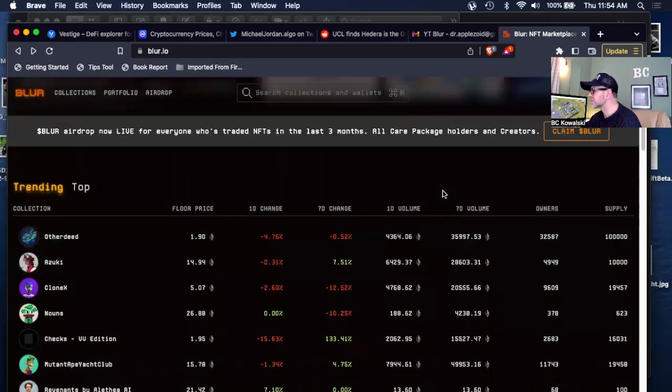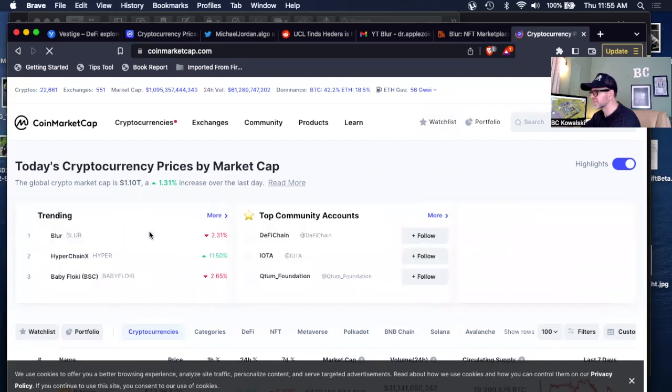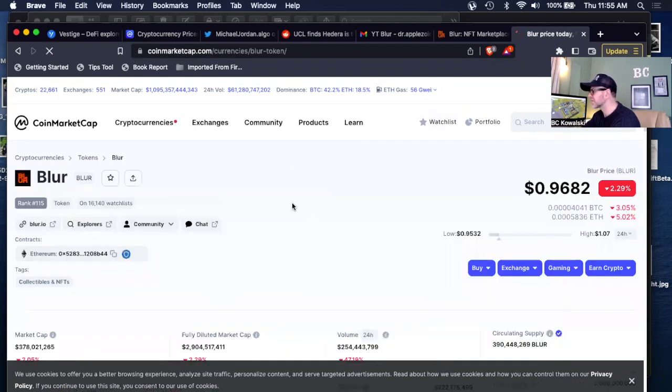Now, it's a very simple website. There's just not a lot. I want to just take a look at the charts a little bit here. It's actually gone down a little bit, but when I checked it this morning, it was up. So that's pretty interesting. Here's the Blur token currently at 96 cents.